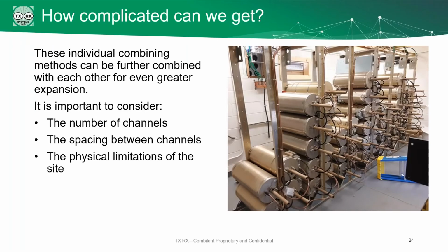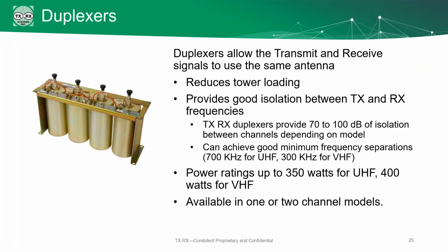Now, along with these combiners, there's a special filtering system called a duplexer. A duplexer lets you use the transmit and receive signals through the same antenna. Great, we've reduced the number of antennas even more. This is good when you've only got 1 or 2 transmit and receive signals. It provides good isolation between your transmit and receive. It's got a good power rating. The problem with it, though, is that the more signals you're trying to get, the less likely a duplexer is going to work for you. Remember that each signal has to be individually isolated so it doesn't interfere with anything else. When you've only got 1 or 2 channels, great. When you've got half a dozen, not so much.